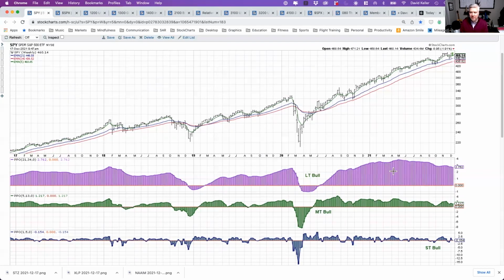And I have these timeframes as fairly loose. For me, when I say short-term, it's about a couple of days to a couple of weeks. Medium term is a couple of months to a couple of years. Long term is a couple of years and beyond, right? Sort of a very long-term time frame.